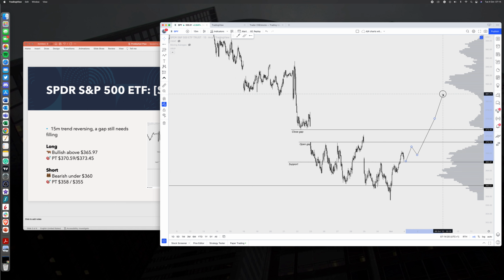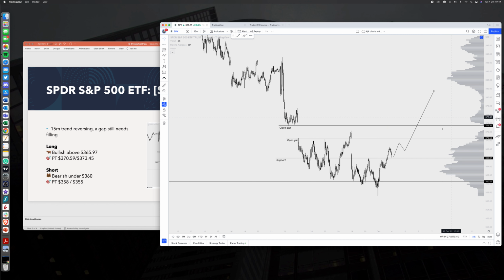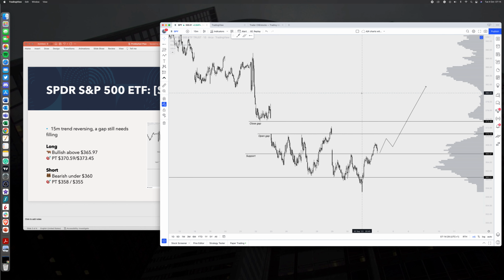Not going to say that it's going to explode upwards, just like I've pointed out in this arrow. But for the sake of it, that is basically what I'm trying to look for going into the new week and the new month of October. October is statistically the best performing month for tech stocks as well. So just want to make note of that. So that's my long idea, for being long bias.